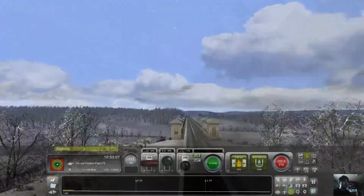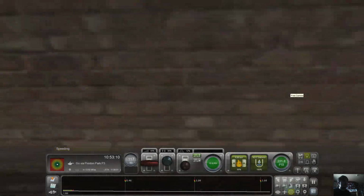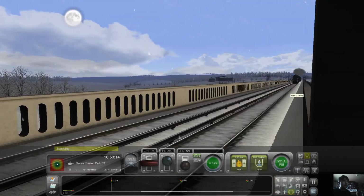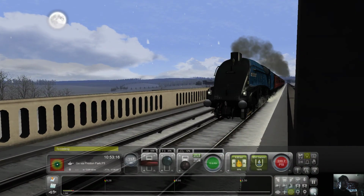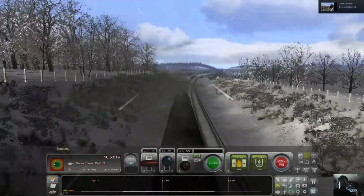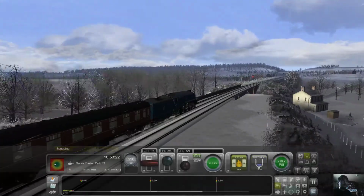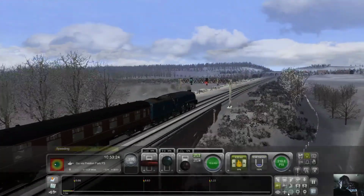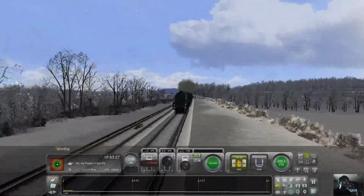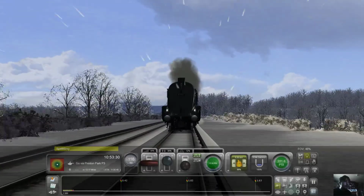Right, I'm going to scoot on ahead. Get in here. Oh yeah, that's a decent enough photo of the train. Right. Also, I just wanted to zip ahead and get a good shot of the locomotive for the thumbnail, but it seems I got that easily enough.